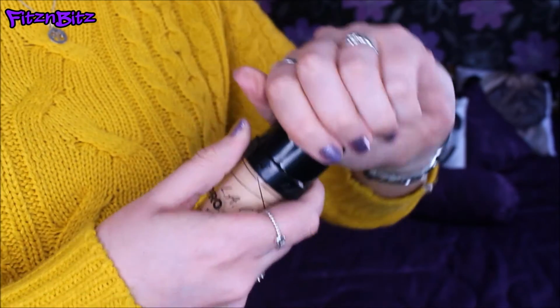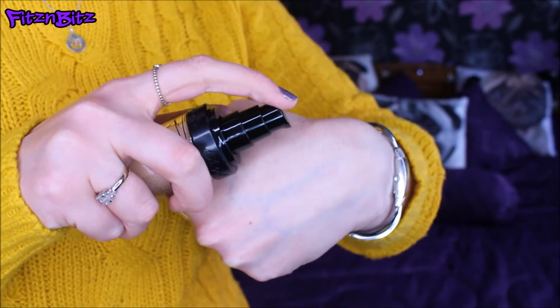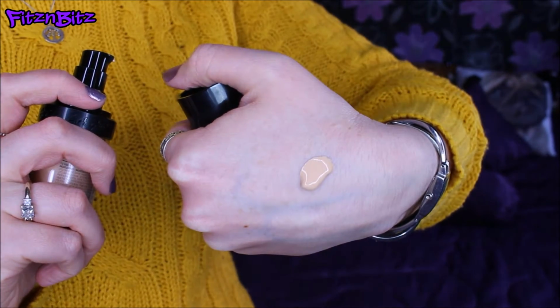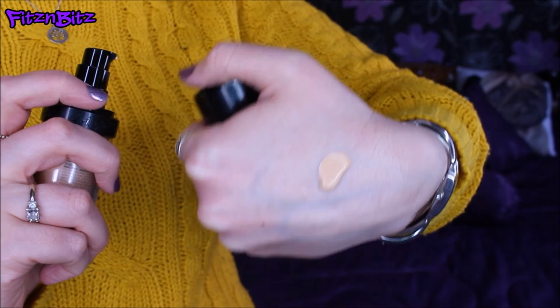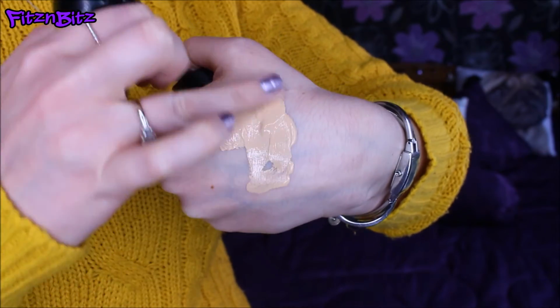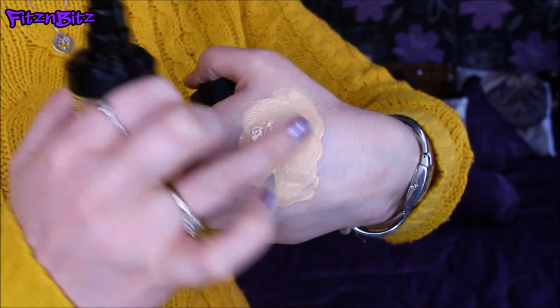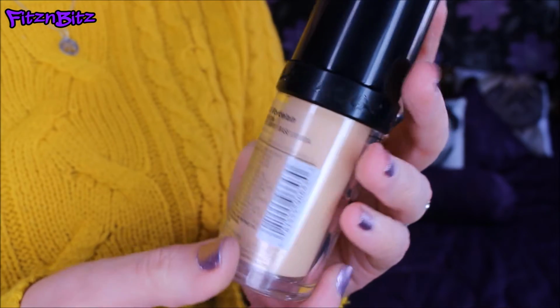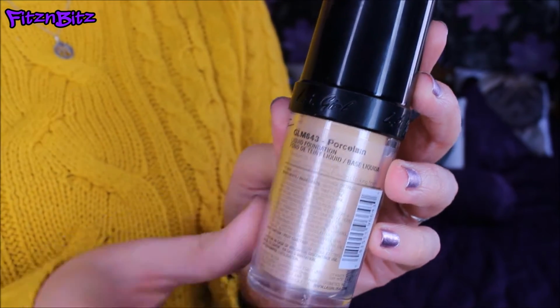I'm also going to show you quickly how it pumps out. It's quite liquidy. As you can see there, it is running down my hand a small bit, so it is quite a wet foundation. It's fairly light, so it does blend out very easily, but it shouldn't feel heavy on the skin. So for this video, the shade that I'm going to be using is Porcelain.